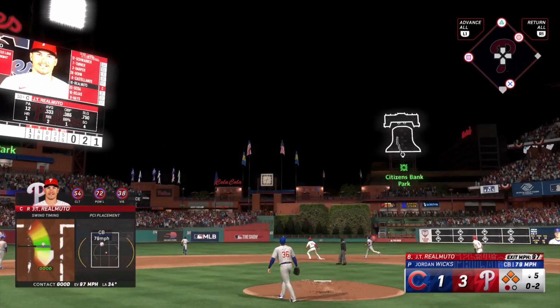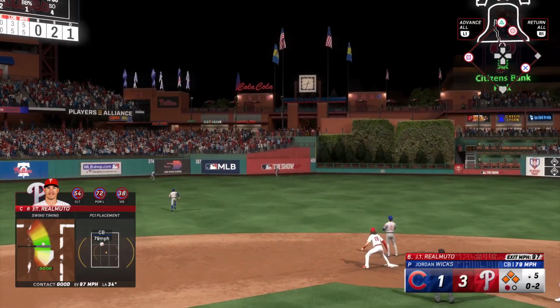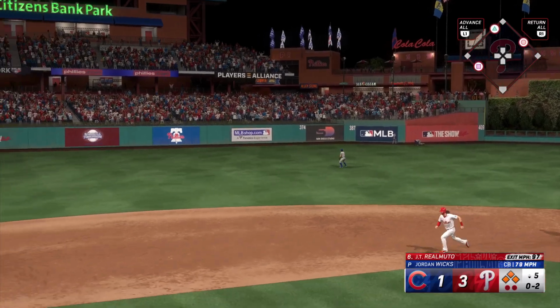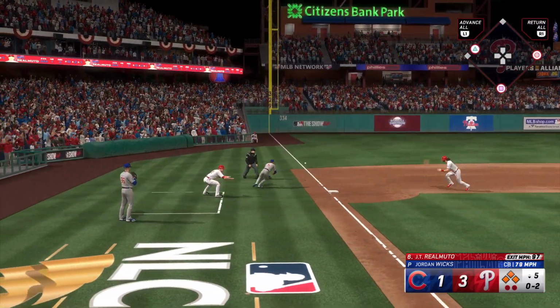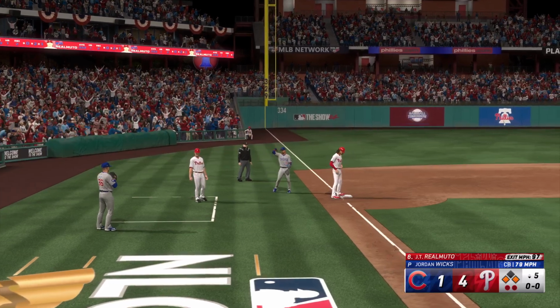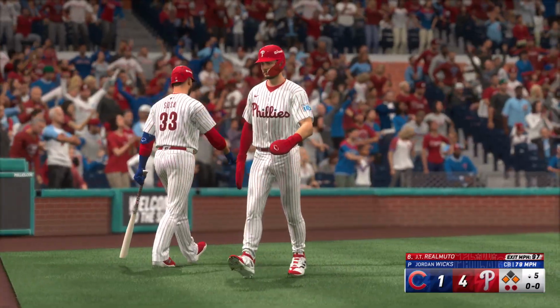Swung on, belted. Bellinger going back. Pulls it in on the warning track. Runners tagged up from second and third. There you go. Nice little RBI there. It's a great at bat. Got the job done.